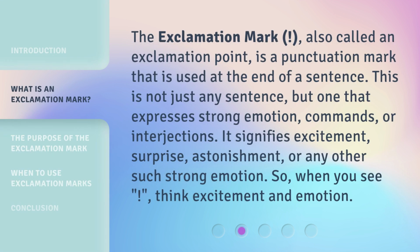The exclamation mark, also called an exclamation point, is a punctuation mark that is used at the end of a sentence. This is not just any sentence, but one that expresses strong emotion, commands, or interjections. It signifies excitement, surprise, astonishment, or any other such strong emotion. So, when you see it, think excitement and emotion.